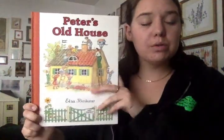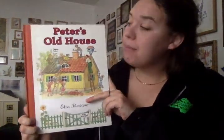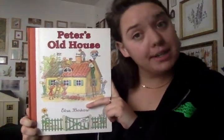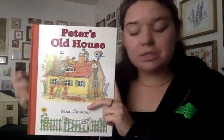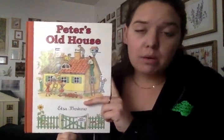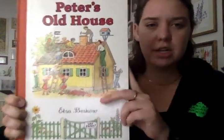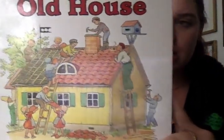It was one of my favorite books when I was a kid. We've had it since before I was born, because my oldest brother's name is Peter, just like the person in this book. And Elsa Bascal is a very famous author and illustrator in a country called Sweden, which is where a lot of my mom's family is from. So we read a lot of her stories, and she draws beautiful illustrations, and I think she uses watercolor for them. And it's a story all about a community working together. So I'm going to begin.